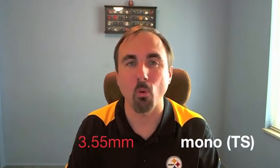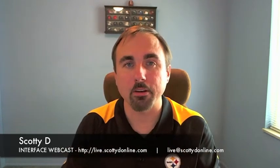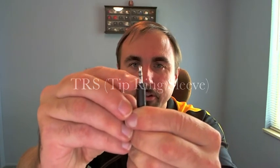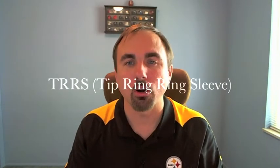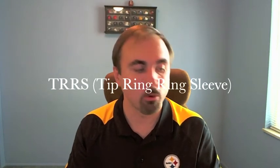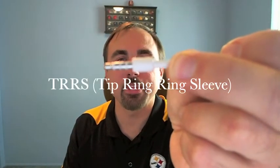You can also get a 3.5 millimeter TS, which is the same thing, just a little bit bigger as far as the size of the cable itself. And you can also find these in TRS, which is a tip ring sleeve, which is what you see right here. It's probably hard to see on the camera, but there's a tip, then there's a ring, and then there's a sleeve. Some devices also have TRRS, which is a tip ring ring sleeve, which is what you would typically find on a headphone that goes into an iPhone. Now that cable looks like this, where you see a tip, ring, and then a sleeve at the bottom.